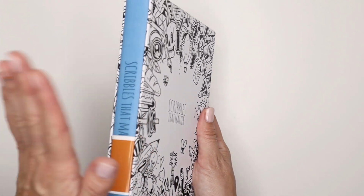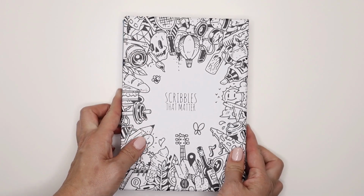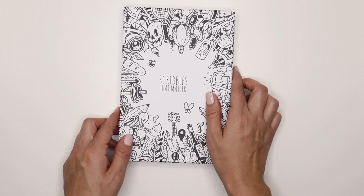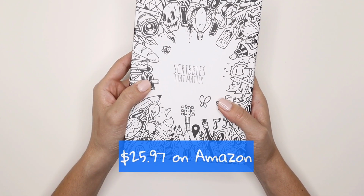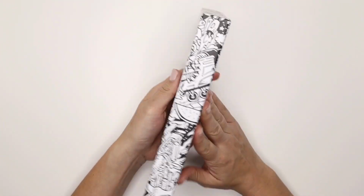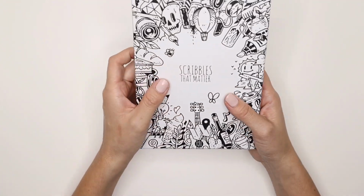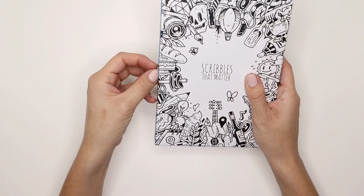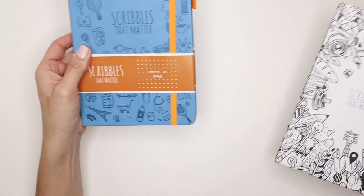So I'm going to show you this beautiful bullet journal notebook and review it with you. So let's get to it. All right, so this is from Scribbles That Matter, like I said, and this is how it comes if you were to purchase it from Amazon. It had a plastic film on it, but I removed it, and then your bullet journal is inside, which is so cool that it comes with this case. I'm not sure if you can color this. I wonder if you can color this. It might smear, but I love that it has this. It's like a hardbound little book cover case, and this is the actual bullet journal.